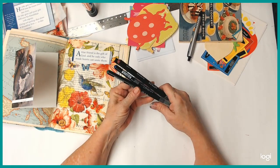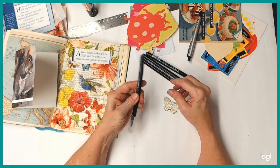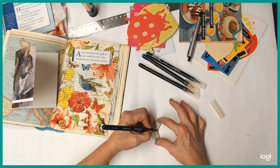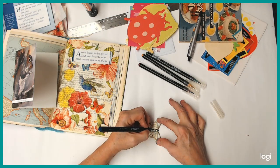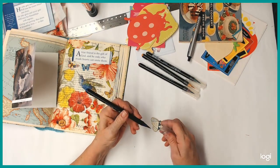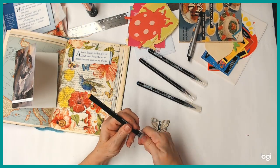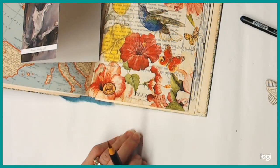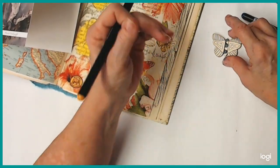Okay, I'm going to use these watercolor markers, brush pens. That's what they are, brush pens. And I'm just going to decorate this little guy with these, if I can do it without making a mess. I haven't ever used these on wood before, but they're working really nicely. Let me zoom in a little bit so you can actually see what I'm doing here. Sorry about that. I wasn't paying attention. Maybe that's a little bit better.